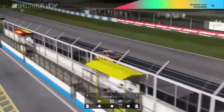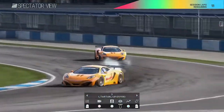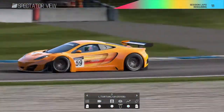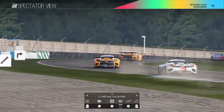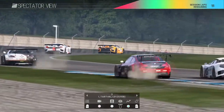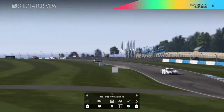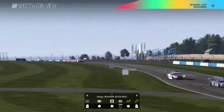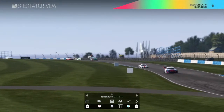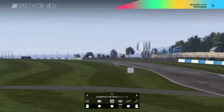Making a mistake as he comes into Roberts, putting the pressure on Ayres, but he wasn't going to move. He was not going to move. But they should be working together, these teammates, to push on to Trap, who's disappearing with a pit stop as well. You look behind with Roadrunner in 4th, Pops in 5th, Koten in 6th, Diego 7th, Out the Mouse 8th now, Danedge in 9th, Mike the Man in 10th.